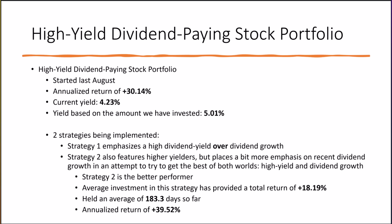Now, 2 strategies are being implemented in this portfolio, as you'll see in the next few slides. Strategy 1 emphasizes a high dividend yield over dividend growth. Strategy 2 is more greedy. It features stocks paying higher dividend yields but places a bit more emphasis on recent dividend growth than Strategy 1 in an attempt to try to get the best of both worlds, meaning both high yield and dividend growth.